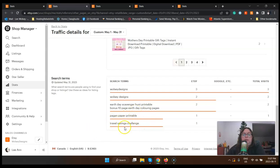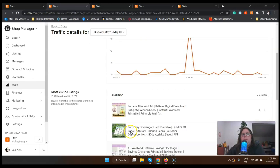But this is great for down here. If I don't have these keywords really being used that much, I'll have to check this. The Pagan Paper Printable, and then the Travel Savings. I think I did use Travel Savings Challenge, but I don't know about Pagan Paper Printable. I may or may not have.